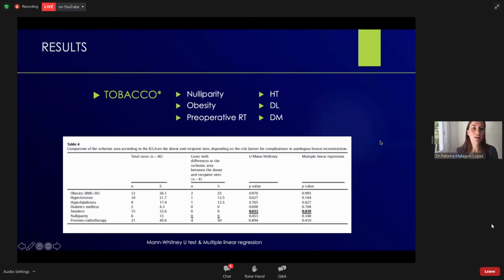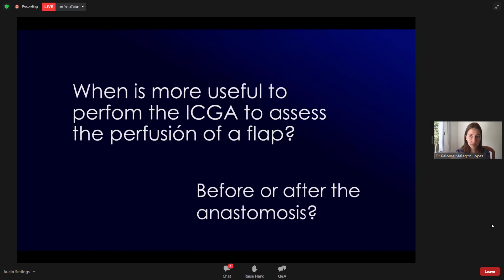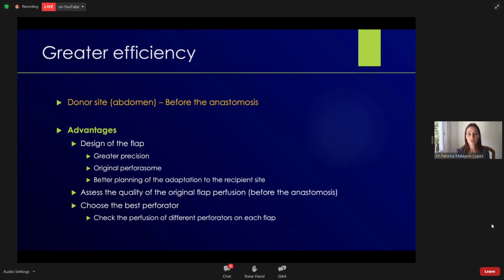And of the risk factors, only tobacco was statistically significant for a lower probability of improving the perfusion after the anastomosis. So, answering the question, when is it more useful to perform the ICG? For me, it was clear that it was on the donor side, in the abdomen. That means before the anastomosis, if we want to design the flap with the information given by the ICG.